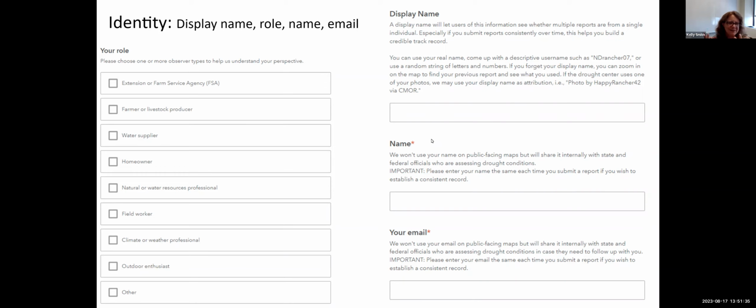It took us a while to get that down because not everybody wants their real name to be displayed. We do collect name and email in case we need to go back and contact people, or we would share that information typically with Tony and Wendy and people who are involved in assessing drought, but we don't publicly display it. We are protecting people from being publicly identified if they don't want to be, but for internal management purposes, that information is available and shared. Next slide, please.